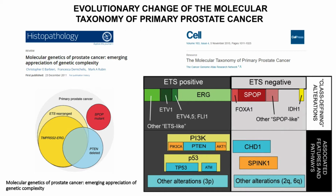And then there's a second group of localized prostate cancers that are defined as ETS negative. They tend to be separate of each other. So, for example, SPOP, which contributes to about 15% of localized prostate cancer, cannot have a FOXA1 mutation. So that separates those two and divides it into another subclass. FOXA1 I'll talk about as well. IDH is a very rare form, so I won't go into too much detail on that today. And again, there are associated features and pathways that may play a role in understanding how the localized disease has aggressive or less aggressive components when we're talking about maybe structuring patients in terms of managing them genomically.